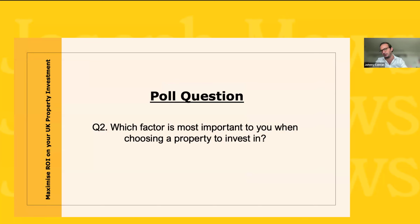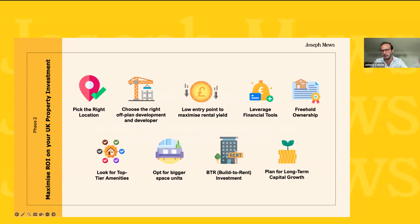Some of our different investors look at different things, and it's interesting to know, especially from the audience now, what that emphasis looks like. Is it more from a rental yield perspective, or growth, or tenant demand? So if you can put your votes in. There we go. Right, rental yield, location, capital growth. So rental yield is number 1. I think that plays nicely to what we're talking about today, which my colleague Andrew will come on to.